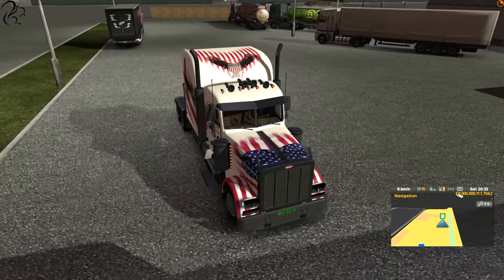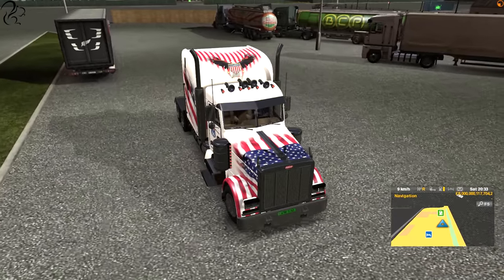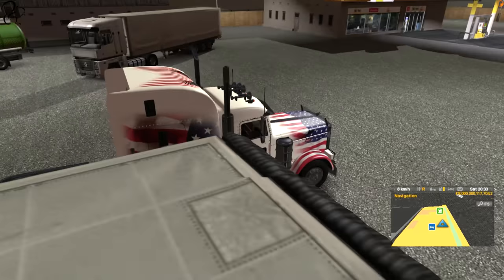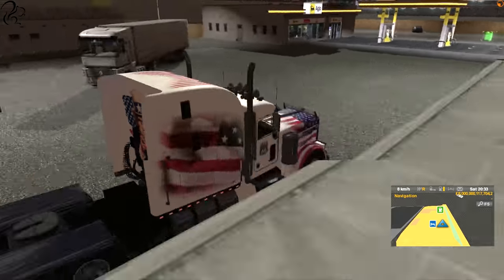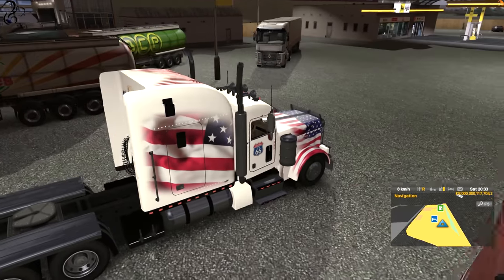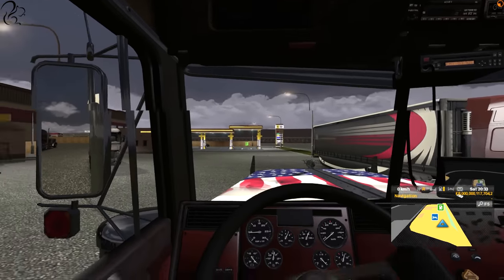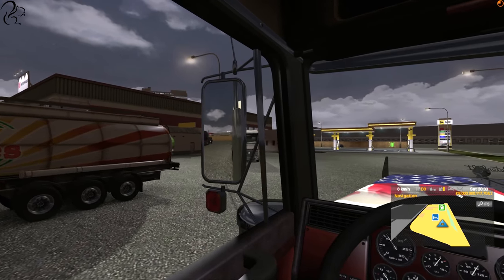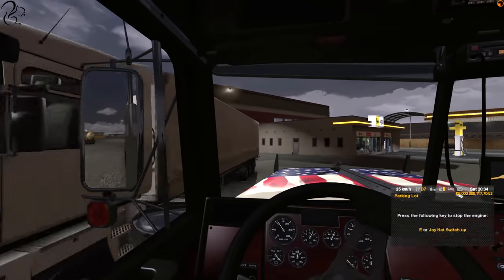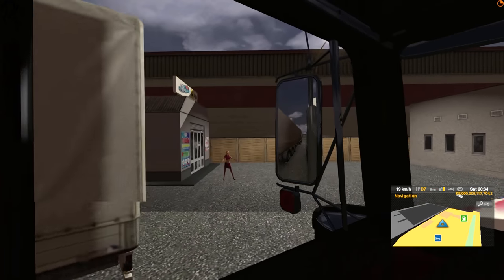Can we park? Where can we park? All the spaces are gone. This isn't very nice. And who's that around the corner? Did you see that guy, or was it a woman? Turn this as a parking bay. It is as well, it's just not painted. Look.